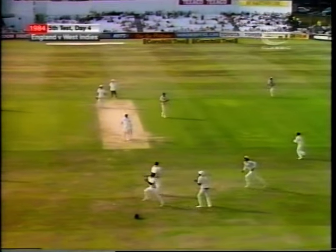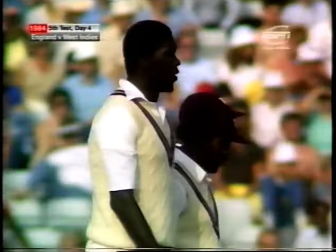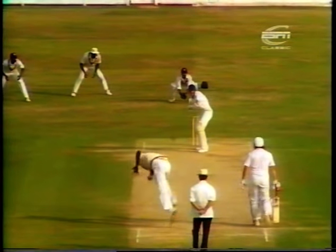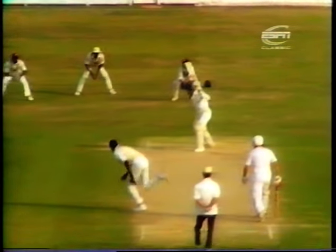That's gone, and Richards has taken it. Tavaré goes for 49. And the end of a fine fighting innings from Chris Tavaré, but he's the fifth man out. 135. Beautifully snapped up there by Richards. Not quite to the picture of it, as you could see. Richards moving easily to his left. Snaps it up.